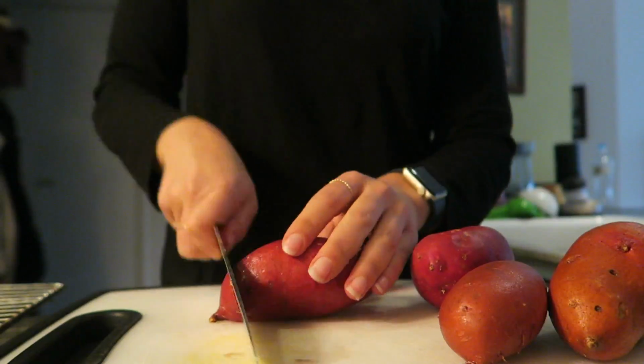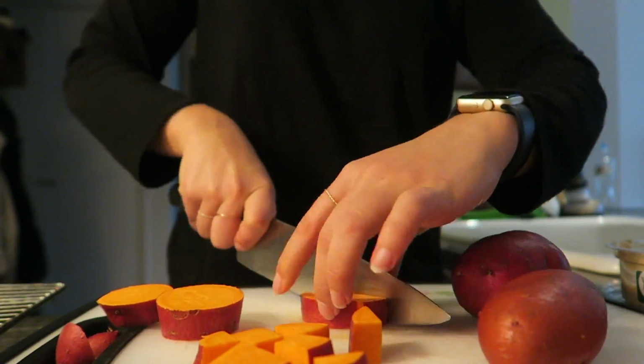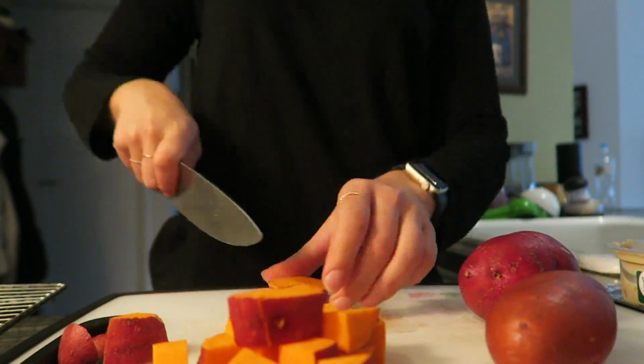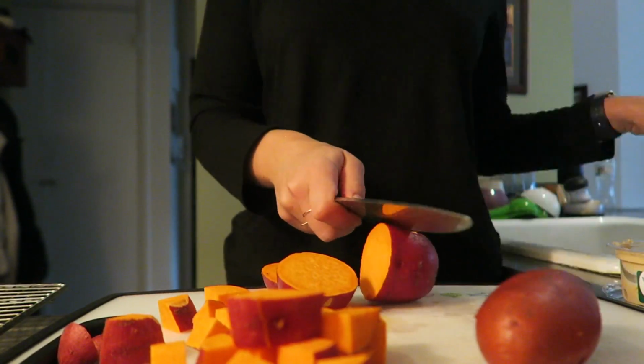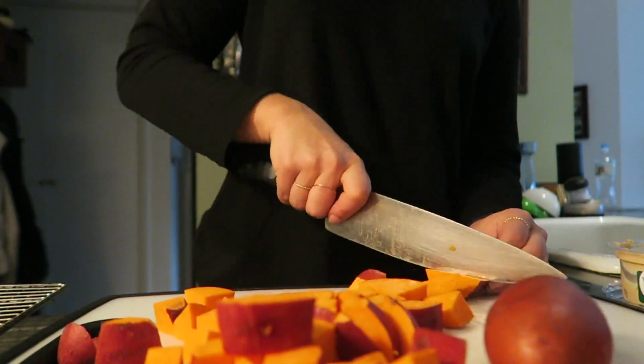And then in terms of our bowls, I actually decided to do sweet potato instead of carrot, so I'm just chopping up some sweet potato. And then we're also gonna use some broccolini, which is really fun. It's kind of like a younger broccoli. I don't really know what it is, but it tastes really good.